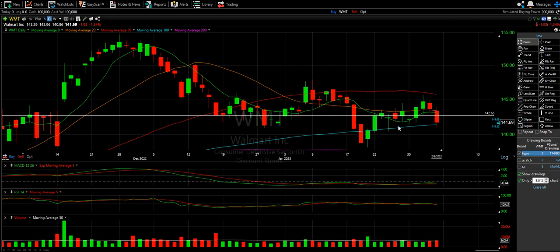1, 2, 3. We have 4 out of the 5 moving averages basically moving in a horizontal channel. I do not like that at all, because really anything can happen when it's like this. I call this a tornado, right? You're either gonna break this top one and fly, or you're gonna lose this bottom one and die. It really is what happens, right?